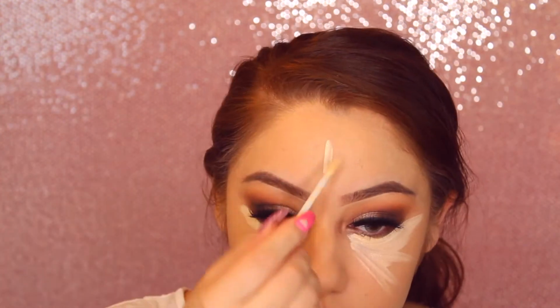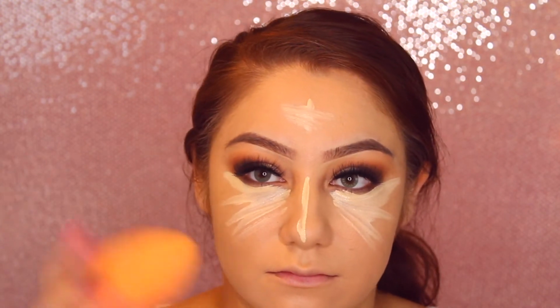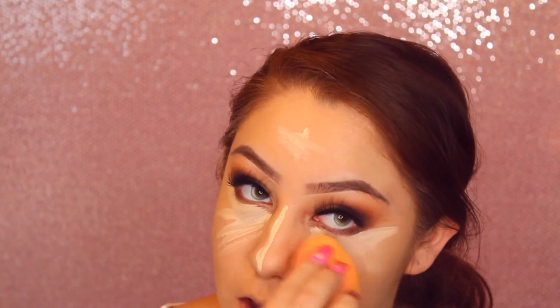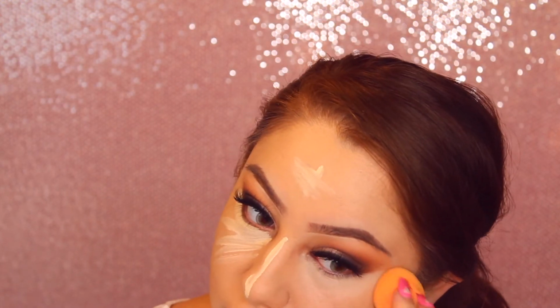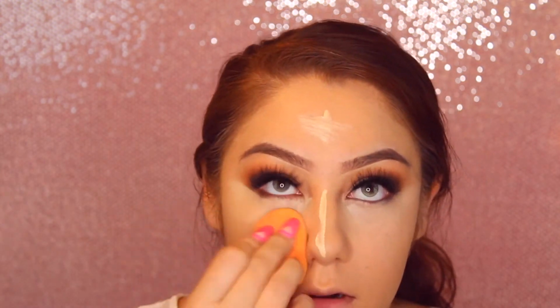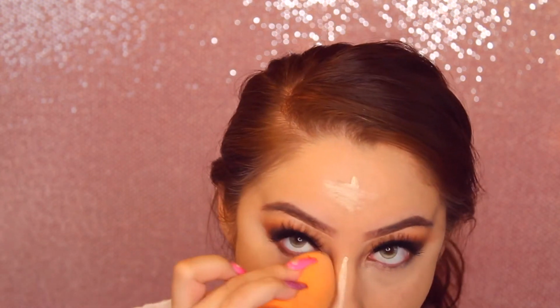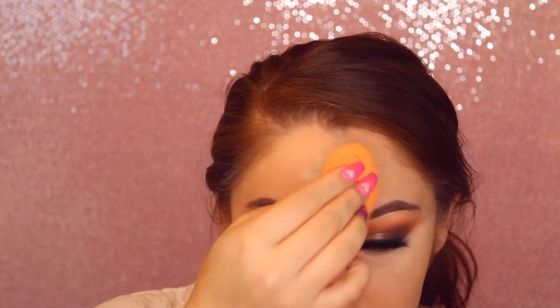So the next step I want to do is go ahead and highlight the under eye area, down the center of the nose, down the middle of the forehead, and this is just going to help lift your face, and it's also going to help conceal any darkness that you have underneath the eyes. I'm just going to be taking my Estee Lauder Flawless Concealer, and I'm going to go ahead and blend that out with my Real Techniques beauty sponge, and then after that I'm going to go ahead and set that, because you do not want your concealer to crease.